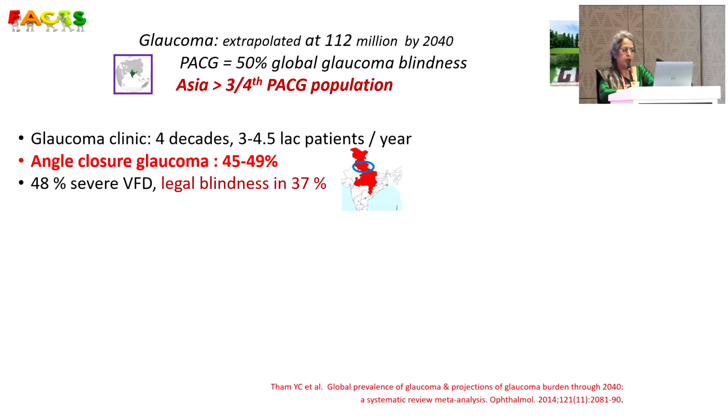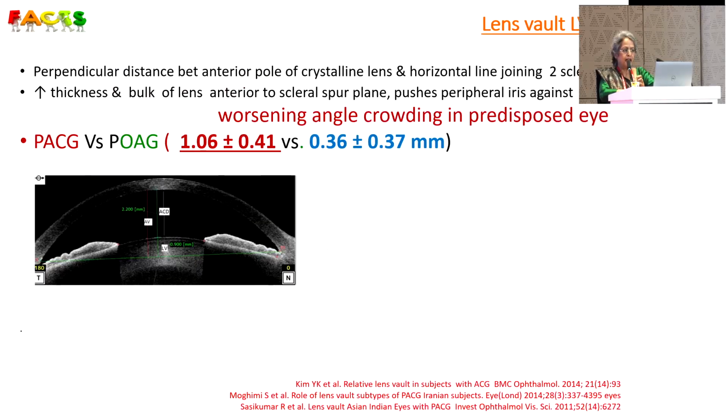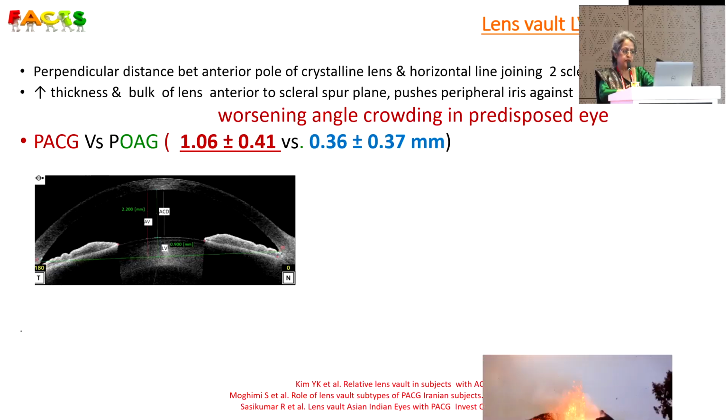Study from our center, angle closure glaucoma comprises 50% of the glaucomas, and many of them come to us with blindness. And the dependency on escort is there, self-earning, obviously Ayushman is coming in, but there's poor access to healthcare. So all these facts and the fact that lens vault is invariably high, which worsens the angle closure in predisposed eyes, which we found in angle closure was almost more than 2 times. The lens vault in open angle was 0.36, whereas in angle closure it was 1.06.